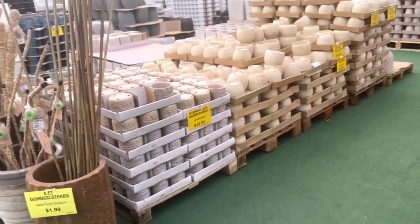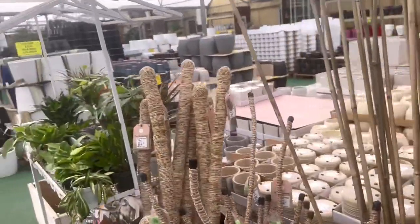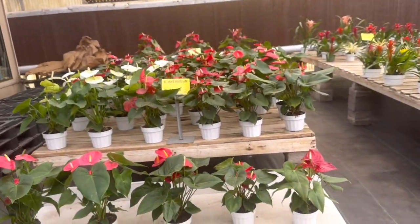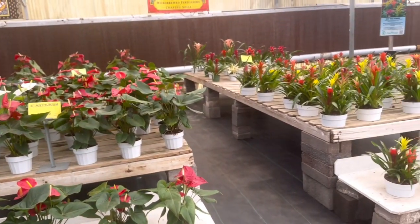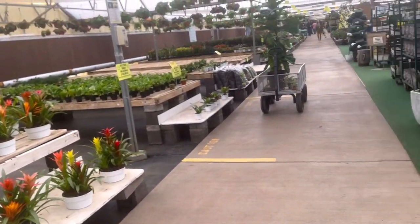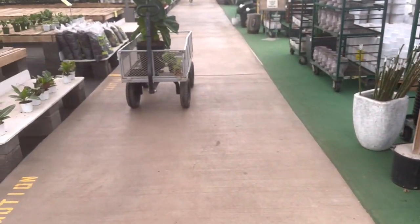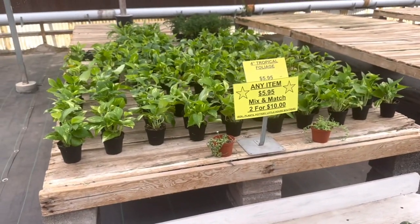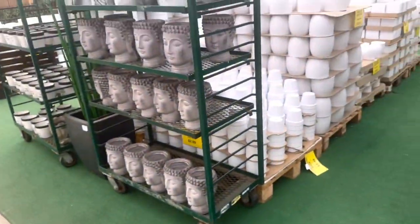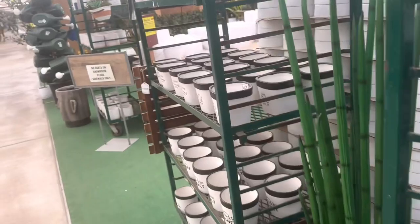But here they had more pottery. They had a huge selection of pottery. Now if you look to my left, you see that they have anthurium, bromeliads, and more pottery to my right. So here they had 4-inch tropical plants, 2 for $10, 1 for $5.95. More beautiful planters.